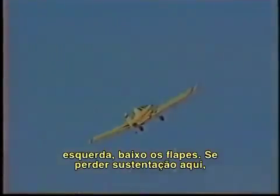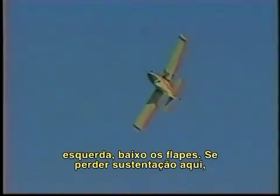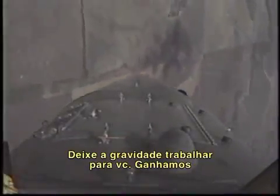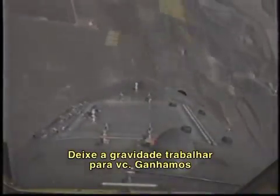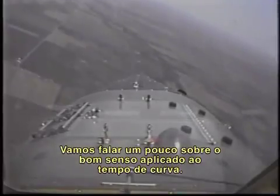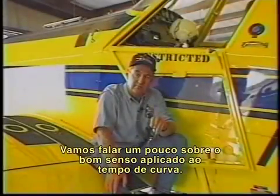We were going to do a hammerhead type turn. We pulled up out of the field to the right, reversed back over to the left, dropped some flaps. If it unhooked right here, we don't want to come in with any more back pressure. Relax the back pressure, let gravity work for us, get some speed, and then we can affect the pullout. Speed is life.